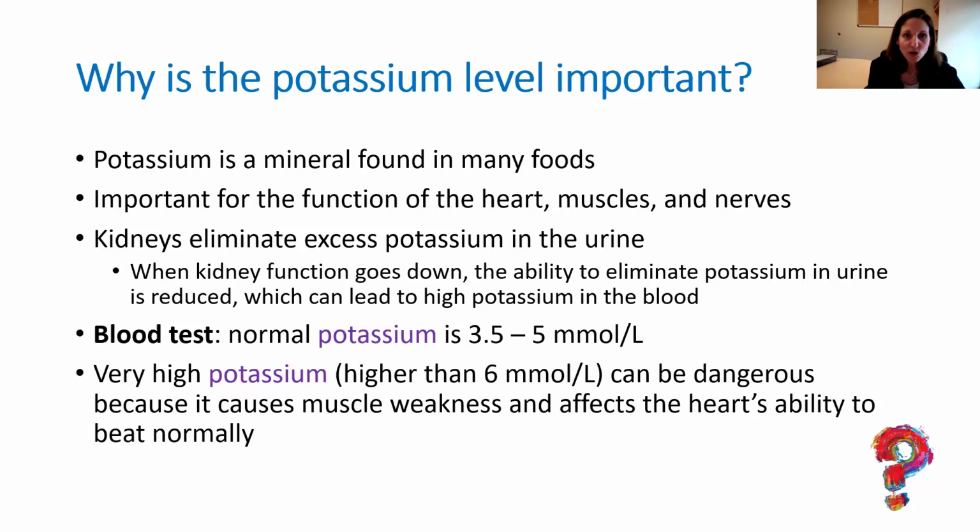So when kidney function goes down, the ability of the kidneys to eliminate potassium in the urine is reduced, and that can lead to a high potassium level in the blood. On your blood test, you'll see that a normal potassium is between 3.5 to 5. We tend not to be too concerned when the potassium is a little bit elevated, up to about 5.5 or so. But when the potassium gets very high, for example, higher than about 6, that can be dangerous for you because it can cause muscle weakness and it can affect the heart's ability to beat normally.